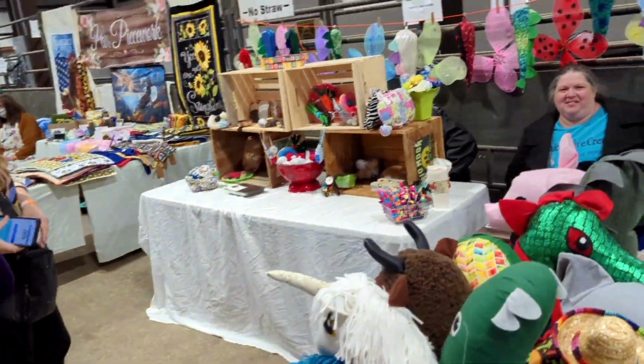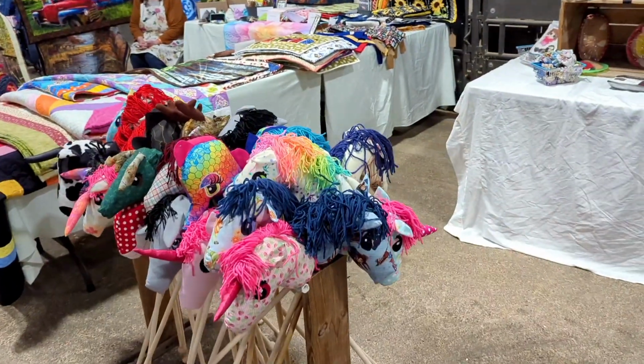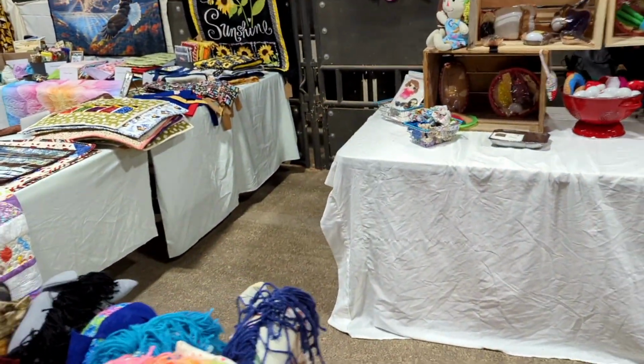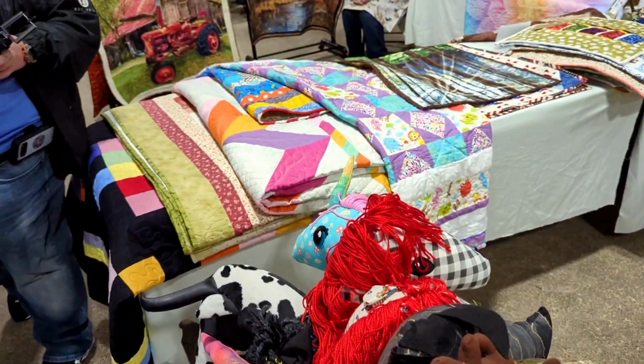I do capture my Dexters, which is great, because then if I decide I don't want to milk, it's going to be too cold or raining. They keep looking for their calves till it's cold.